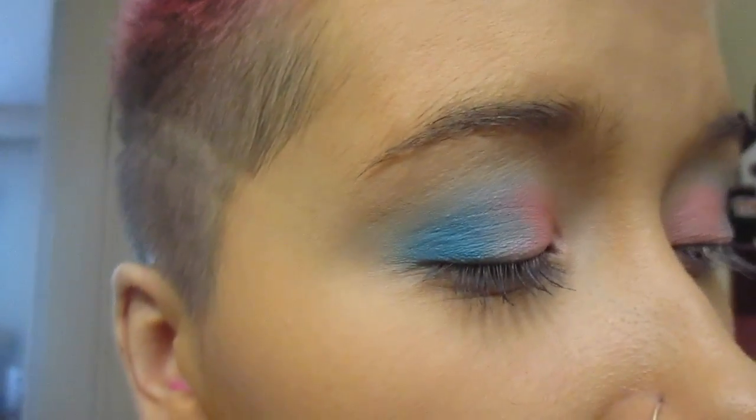But I'm very pleased with the color pigment. There are some colors in there that I don't know if they aren't as pigmented or they're just hard to do. Like the white in it is still pigmented, but I'm just not a huge fan of white eyeshadow. I don't know what most people use it for, but anyways, guys, I'm just gonna finish up packing here and then head out.